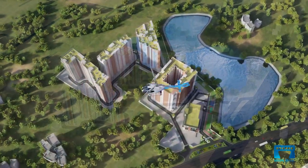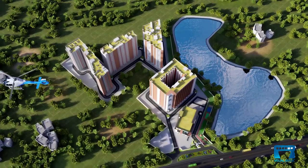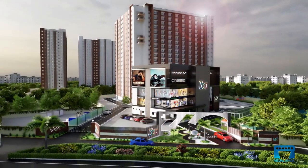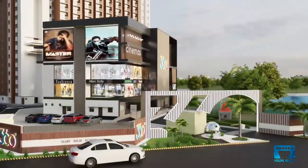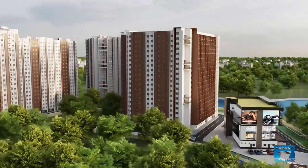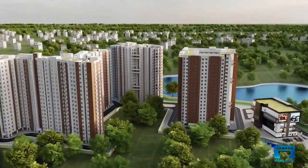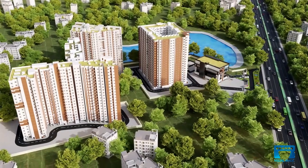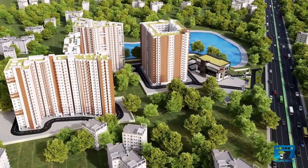an efficiently planned community that scales up to 6.5 acres with a beautiful shopping mall, with studio, 1 and 2 BHK. The high-rise apartments stand tall at 19 floors with 4 blocks and 2,736 units.